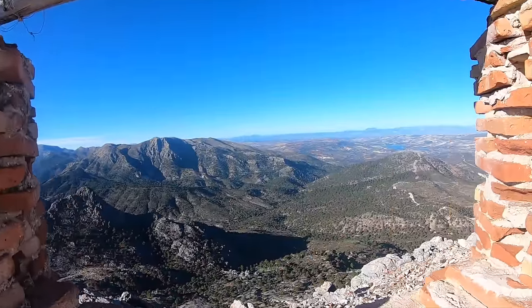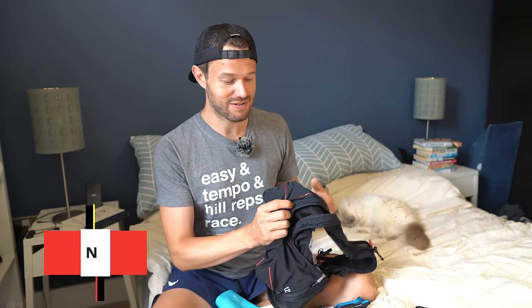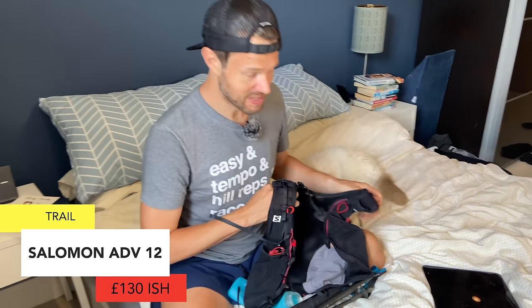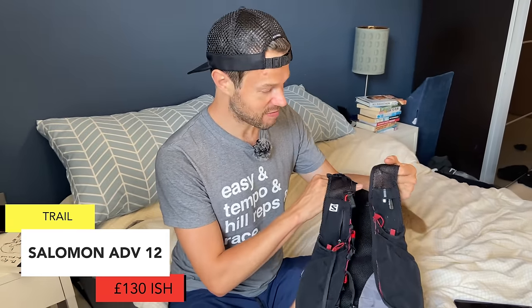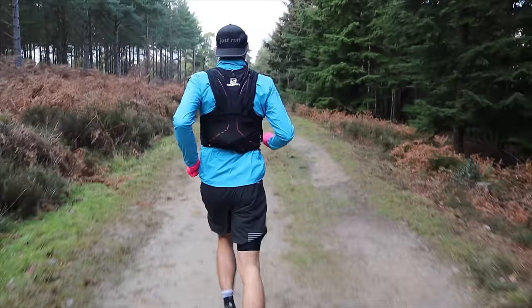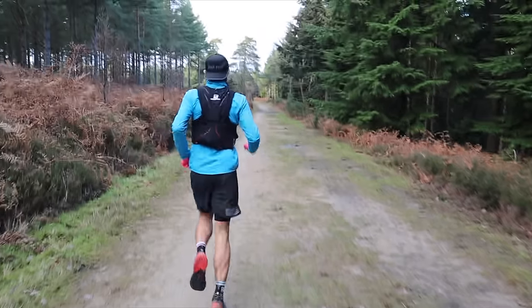Right guys, moving on to some more trail specific stuff. So my pack is from Salomon, the ADV 12 set. Yeah, just a fantastic bit of kit. This is last year's model if you can't find one that looks exactly like this. They have updated it for 2020. I haven't used that one yet, but yeah, this is our current go-to pack.